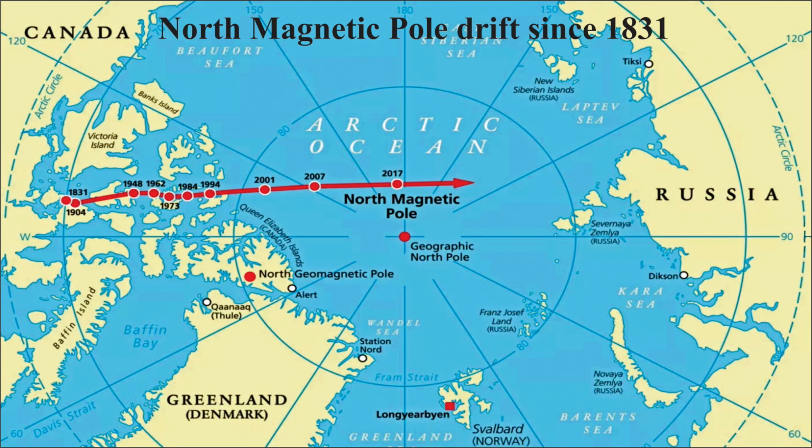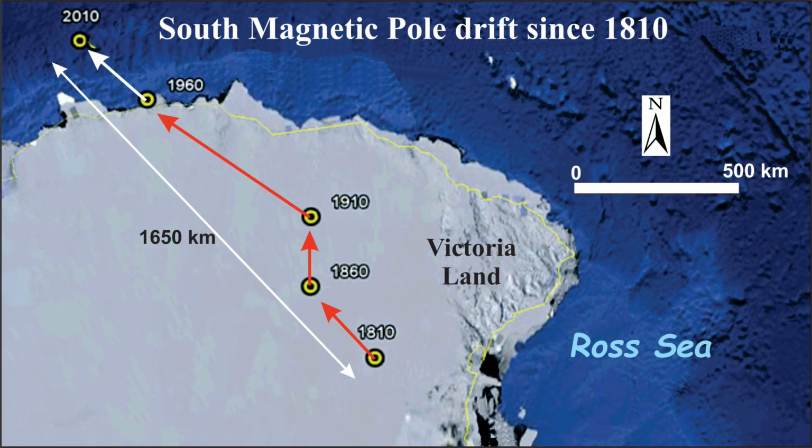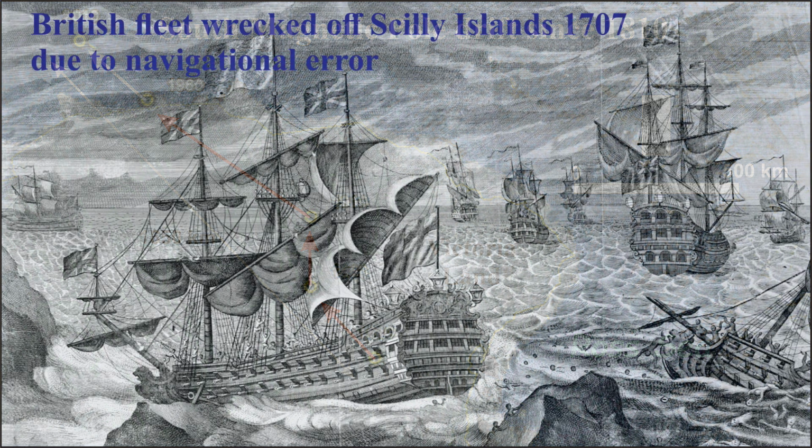Since it was first discovered in 1831, the North Magnetic Pole has drifted more than 1,100 kilometres towards the geographic North Pole, while the South Magnetic Pole has drifted even further in the same period away from the geographic South Pole. This irregular drift of the magnetic poles created serious problems for the 18th and 19th century navigators, reliant as they were on the magnetic compass.